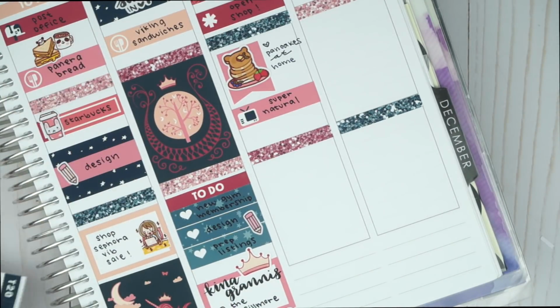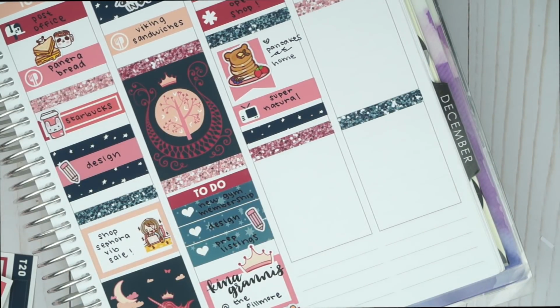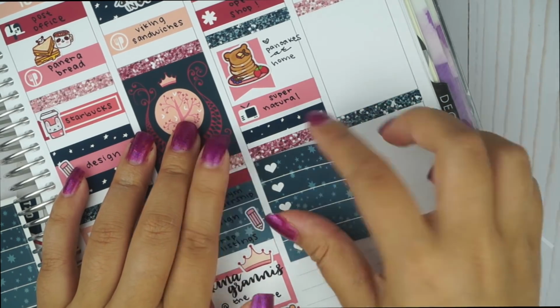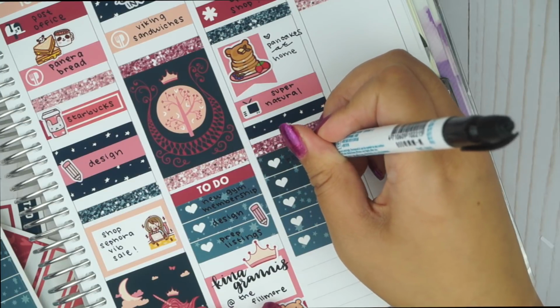There was a little bit of white space underneath the label that I didn't really have anything else to put, so I just used a small piece of washi to fill it in. I put down a full box checklist, and then I wrote that I wanted to edit some video clips, and I guess I uploaded something that day too.